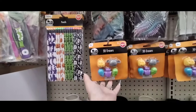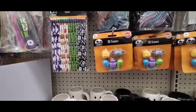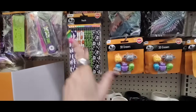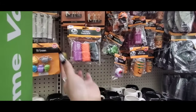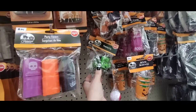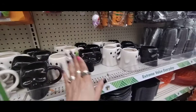All right, they also have these adorable 3D erasers. You do get a pack of 5. This is great for party favors for children if you're having a Halloween party. And they also have the 16 pack of pencils, so these can go with those, of course. And then I also like these party favors as well. They have the 6 little Halloween slinkies. We also have the hopping eye, the hopping Frankenstein, the hopping jack-o'-lantern, and then we also have the palm bones. But at the end, these mugs are an amazing deal.